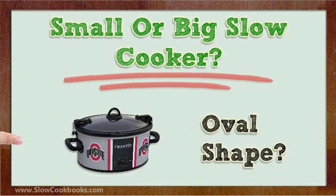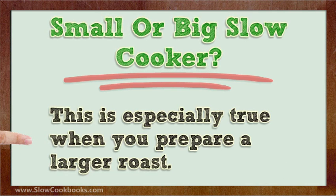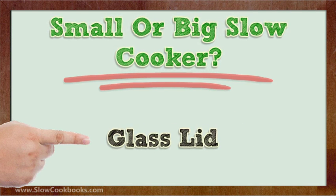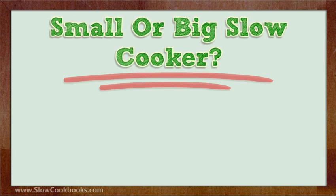An oval-shaped slow cooker is more resourceful than a round one. This is especially true when you prepare a larger roast. A glass lid lets you check meal progress without opening the lid. And the glass lid traps the moist heat.